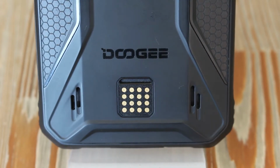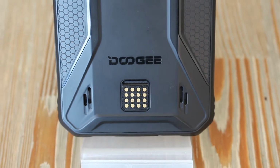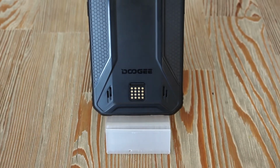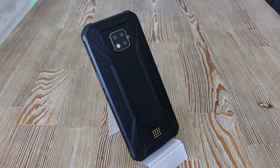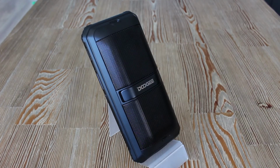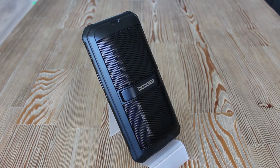With the modular connector on the back, you can easily attach the speaker module or the battery pack. Bring the music with you wherever you go, or extend the battery even further. Just snap it on the back and the module is ready to go.